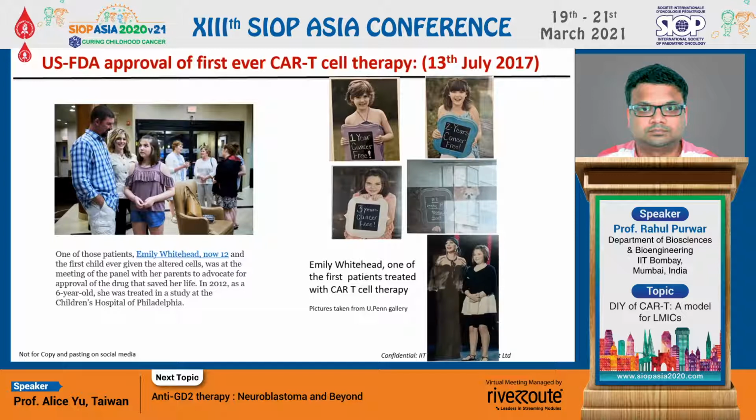So can cancer be cured? This is one of the good models, where this girl, Emily Whitehead, was treated. She was one of the first patients treated, and until today she is fine and cancer free. Now you can clearly see she's a young adult.